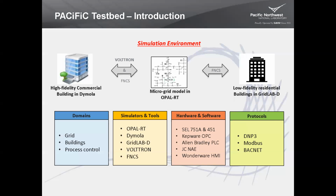So basically, in this testbed, we have high fidelity power grid simulation, which is coupled to two different types of building simulations. One is just the electrical model of the building in GridLab-D, and the other one is a high fidelity commercial building system model in Dymola. And the link between these systems is enabled through the use of VOLTTRON and Phoenix to exchange information back and forth between these different simulation tools.